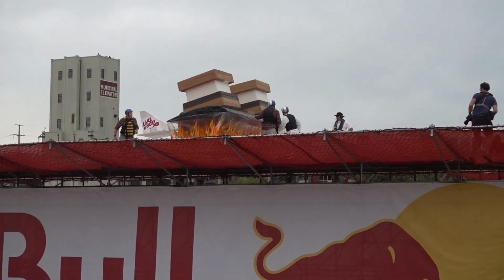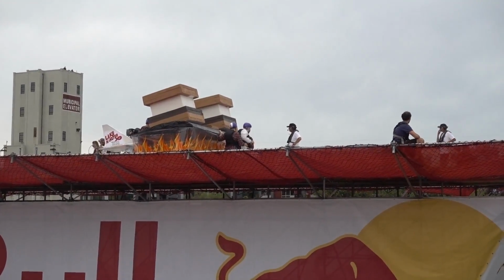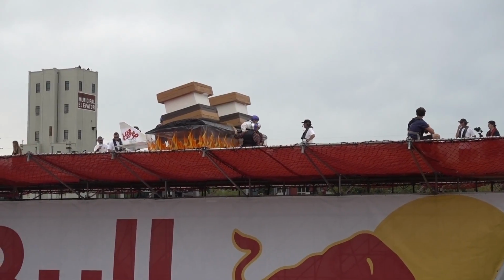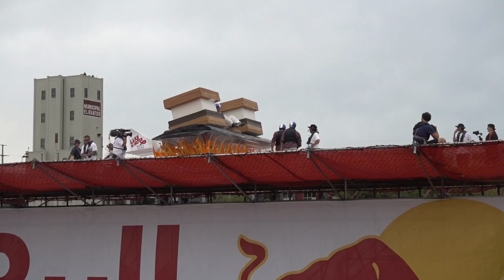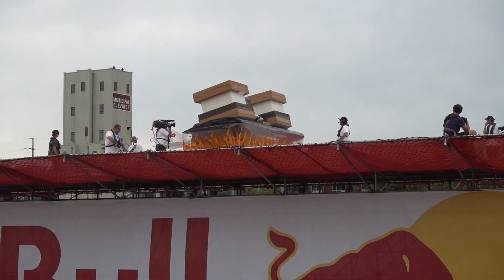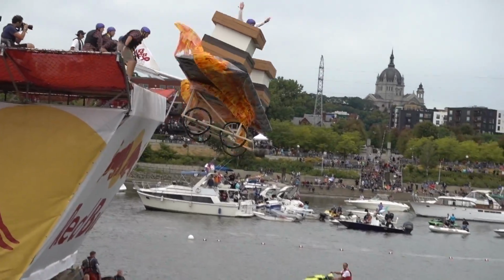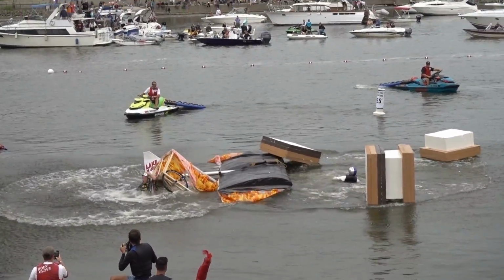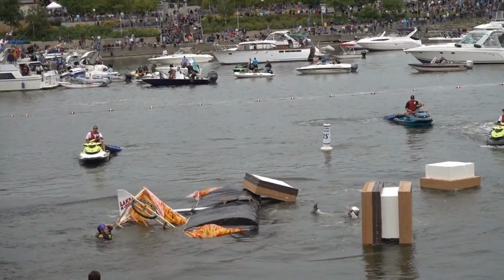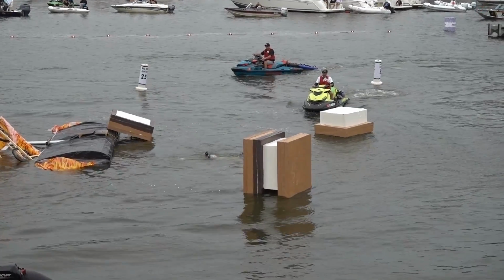Well, if you're a fan of Minnesota and camping, you're probably a fan of s'mores, and that's what this theme is. Just go ahead and admire it for about another 15 seconds before it's destroyed. Here it goes. And there it goes. Whole lot of s'mores all over the Mississippi right now.